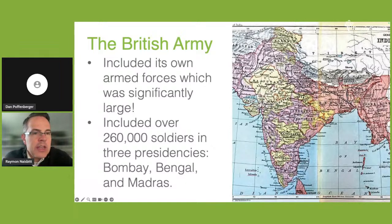260,000 soldiers that were stationed in 3 different presidencies. You can see the map here. Bombay was to the west, which also included some of modern-day Pakistan. You had Bengal to the east, which also included other countries as well, here in the red. And then Madras was in the south, that you can kind of see in the purple. And so if your ancestor was there as part of the East India Company, a soldier stationed there, there are some great records that are freely searchable and free online.